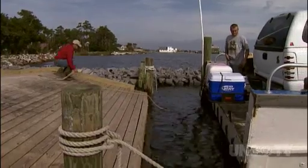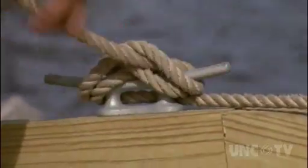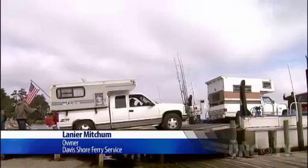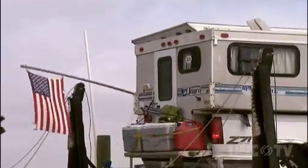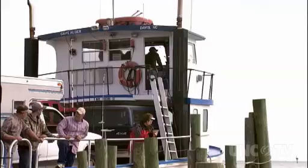Lanier Mitchum has been running the ferry service from Davis to Great Island for many years. On a normal run, we can carry 4 full-size trucks on there, and we do carry overhead campers. We do carry Winnebagos. Most people don't know that this service is here. It's kind of a well-kept secret in a way.